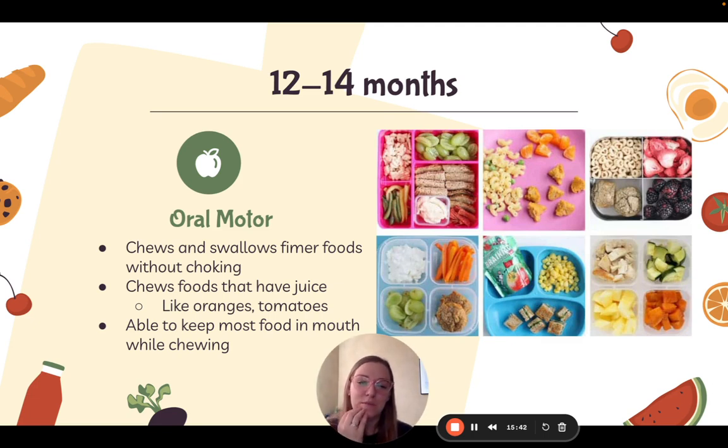That's because the baby is really learning to use their tongue, to use their mouth, and then try to keep food in. So this is when they'll actually be able to keep most of their food in and have more minimal mess, but they'll still have some mess.